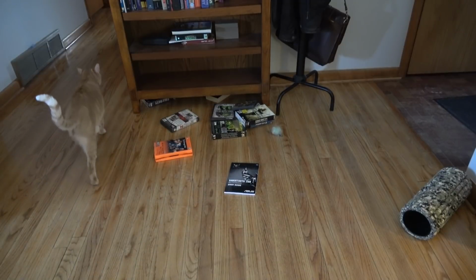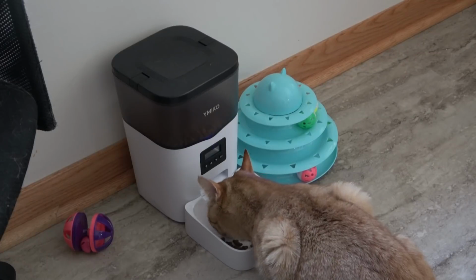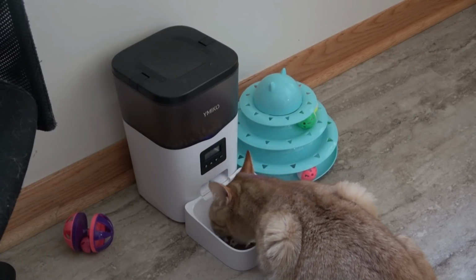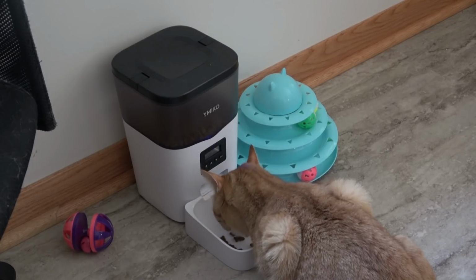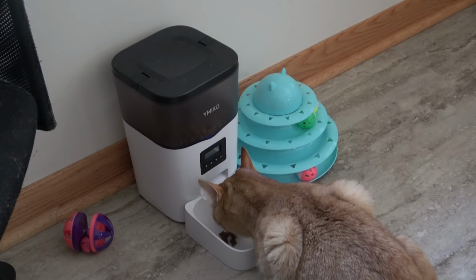Look what you did. Oh, it's the automatic feeder. He's like, screw you, human. I've got food. This automatic feeder is useful because I don't have to feed him before I wake up if I want to sleep in on the weekends. At the same time, his behavior has changed since I've installed it. I wonder if I've taken away my brownie points by disassociating myself with food. I don't know. I'll have to run some more tests.